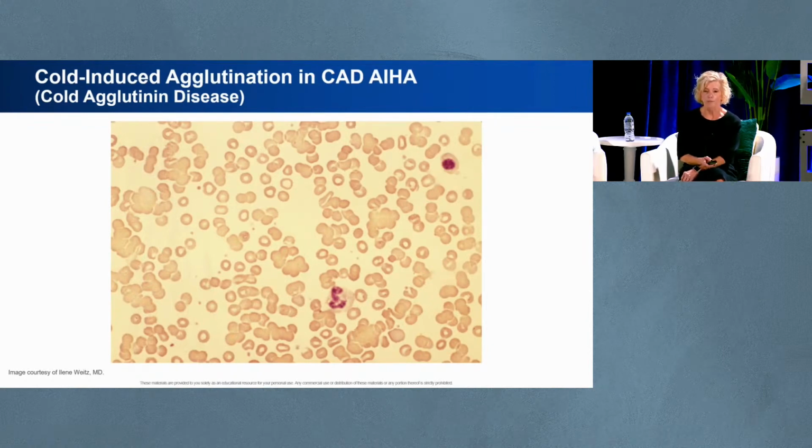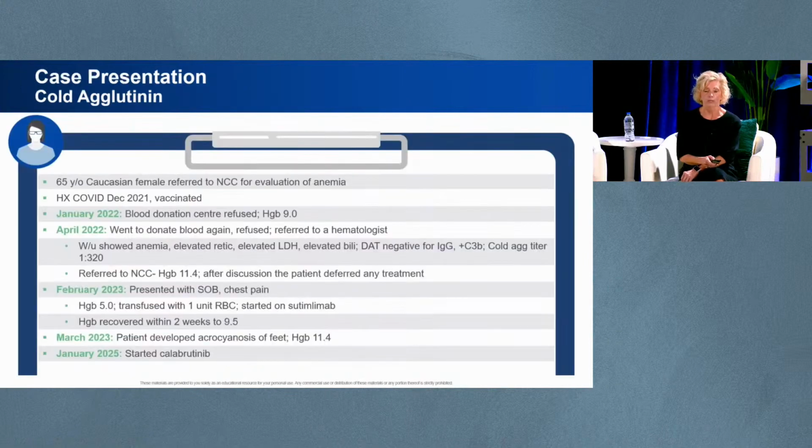And so this is a microscopic view of agglutination of those red blood cells, which is mediated by the IgM. So we have a 65-year-old lady who was referred for evaluation of anemia. She had a history of a COVID infection in December of 2021. In January of 2022, she went to donate blood, but was refused because of a moderate anemia with a hemoglobin of 9. In April, she went to donate blood again and was referred to a hematologist.